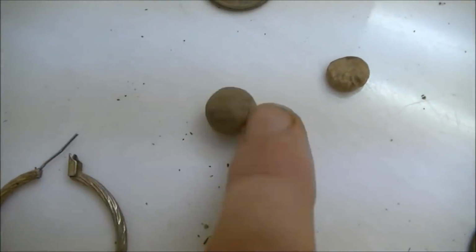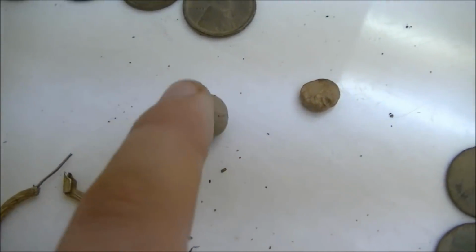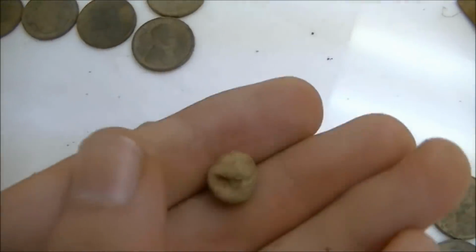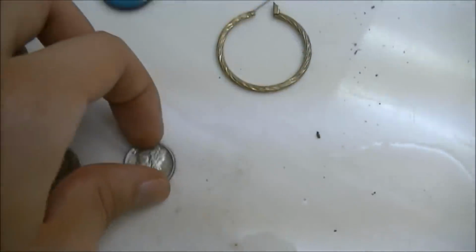Not really sure if it's a bullet or what. It's not old and oxidized, so if it is a bullet, it's not too old. Then just that little piece of lead there. And then to the silvers.